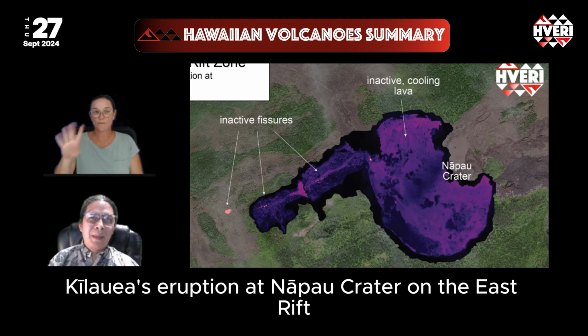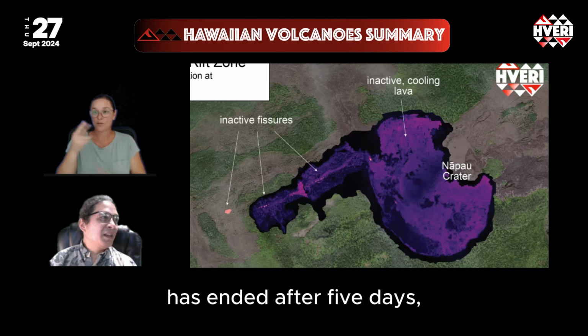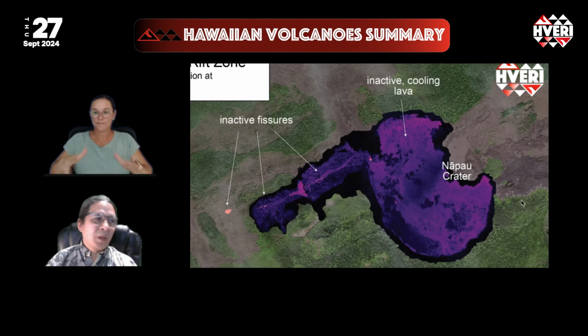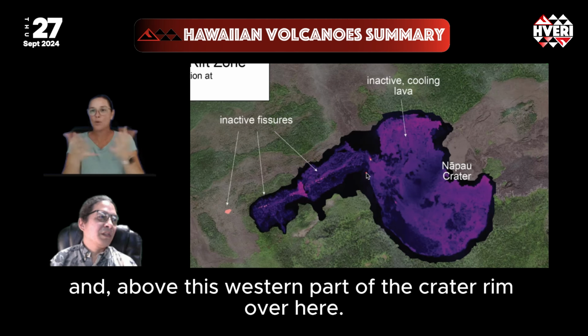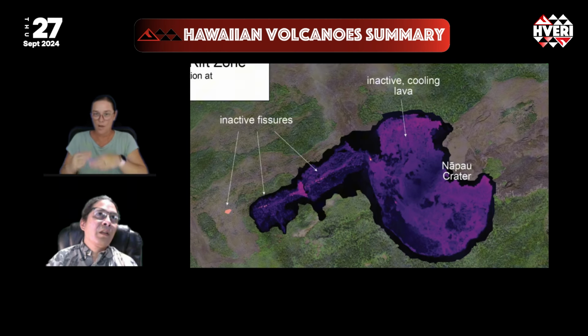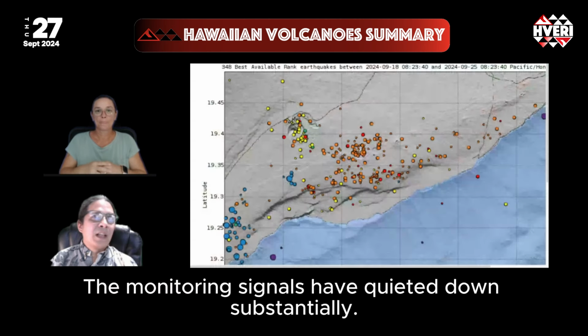Kīlauea's eruption at Nāpau Crater on the East Rift has ended after 5 days, leaving a pad of cooling lava in the crater floor and above this western part of the crater rim over here. The monitoring signals have quieted down substantially.